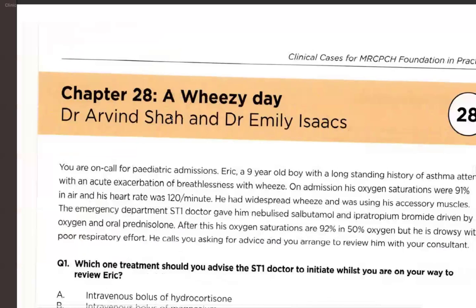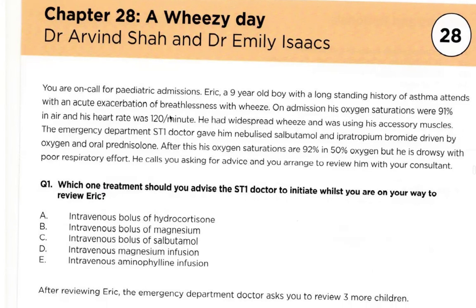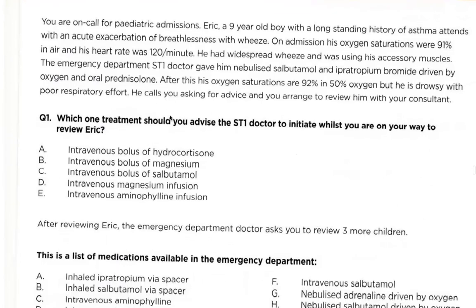A wheezy day. Eric, a 9-year-old boy with a long-standing history of asthma, attends with an acute exacerbation of breathlessness with wheeze. On admission his oxygen saturation is 91% and his heart rate is 120. He has a visible tracheal tug and is using his accessory muscles. The emergency department doctor gave him nebulized salbutamol, ipratropium, oxygen, and oral prednisolone. After this, the oxygen saturation is 92% on 50% oxygen, but he is drowsy with poor respiratory effort. They ask you for advice and you arrange to review him with your consultant.